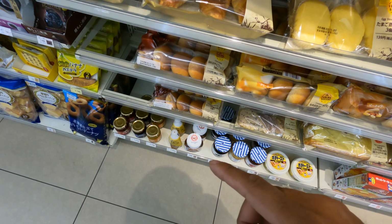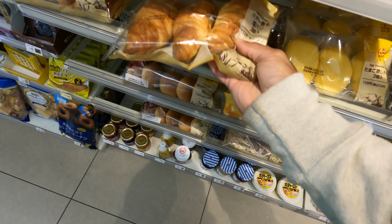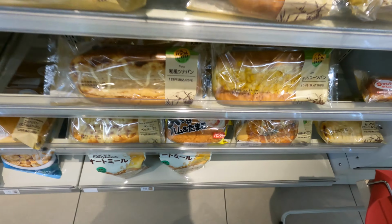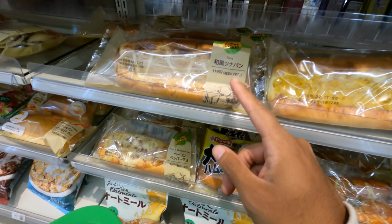There's another one I picked up earlier too. What are these croissants called? Salted bread? How is this salted bread? But this is what really stole the cake right here. This is just corn, cheese, and bread. I don't even know what to say about that. Tuna.